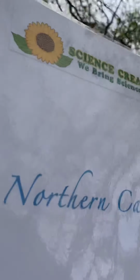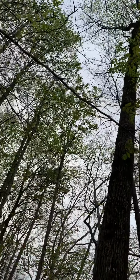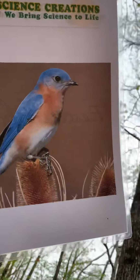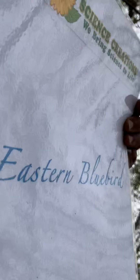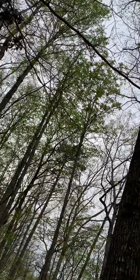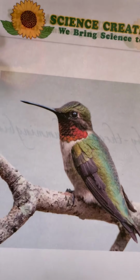Okay, and that one would be a northern cardinal. Northern cardinal, another common one you might find in your backyard. If you see the blue on the back, a little bit of orange on the front, it's an eastern bluebird. Eastern bluebird.